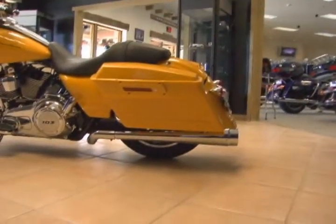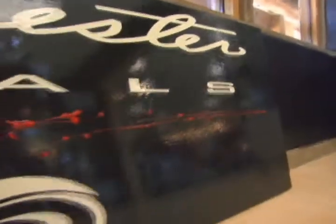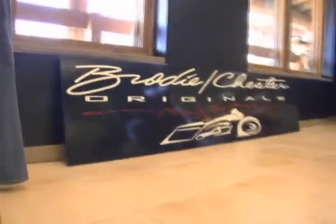Building right here a kind of a custom boutique. It's going to be the Brody Chester Originals. Mark Brody was out yesterday at the Checkered Flag run, and his bike came in second place. So that's the kind of bikes that we're going to be building here. Everything is kind of crazy. These are two bikes waiting to go back into the custom department and have them tricked out. We just started this room, and there'll eventually be all kinds of photos up on the wall, artwork, things like that. If you can dream it, Brody Chester's Originals can build it. We haven't even put the sign up yet.